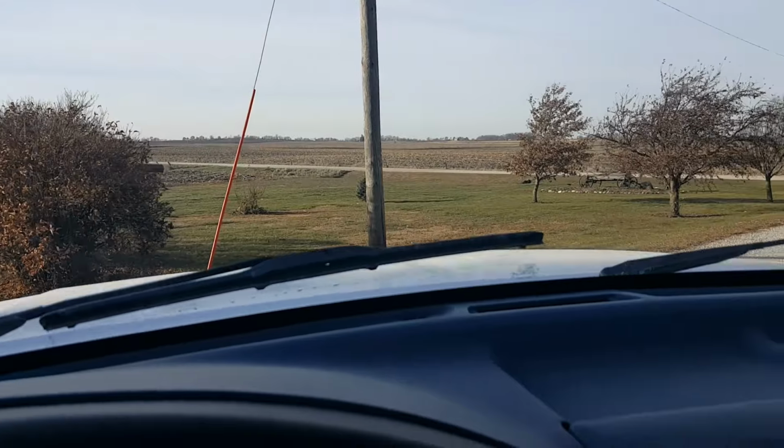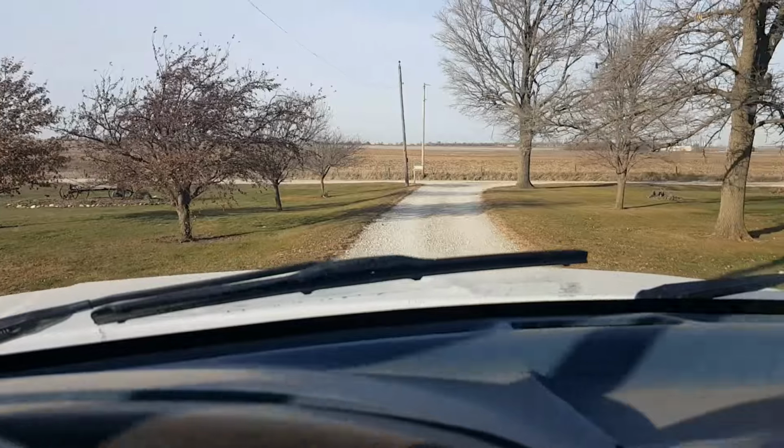Another brisk and cool morning here in central Iowa. Just heading out, hauling more tanks today. I think we're gonna get finished up today though. We'll jump in the Flareside here and head out. And away we go.